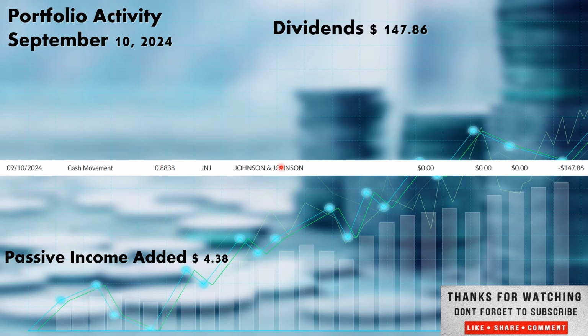So even if I don't add any new capital to Johnson & Johnson, this will continue to compound over time as long as I have the DRIP set. As soon as I turn that DRIP off, these dividends will just go into a cash pile, and then I'll have to reallocate them myself or use them for bills or whatever I'm going to use them for. But as long as the DRIP is set, this dividend snowball will increase and increase and increase. And it'll increase faster if I continue to add capital to Johnson & Johnson as well.